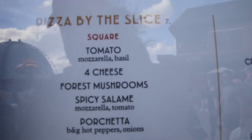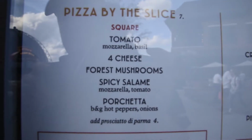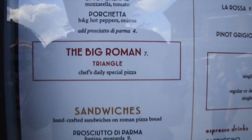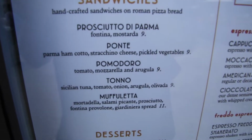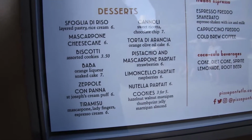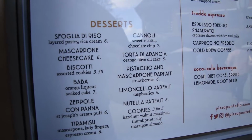This is where the pizzas are. The pizzas are tomato, four cheese, four mushroom, spicy salami, and the porchetta, along with that big Roman triangle, the Chef's Daily Special. They also have sandwiches here, the prosciutto, the ponte, the pomodoro, and I can't pronounce that, and then the muffaletta, along with desserts. A wide variety of desserts there, guys. Looks like cannolis.